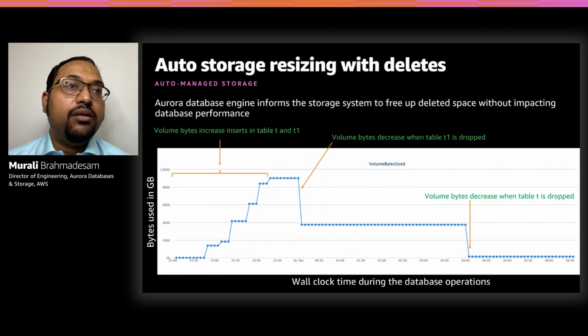So you will be billed only for the space used now. And after some point, the table T is also dropped, and you can see that the database engine is now able to release all the space. This is a very unique feature that is very hard to implement in a traditional block device storage, where the provisioning would not easily allow releasing the space. But because Aurora has a special purpose-built storage system, we are able to do this by releasing at a page level. So you can immediately release the storage if you drop the table or you delete rows.